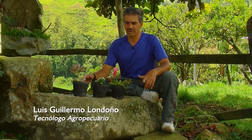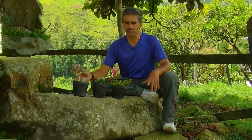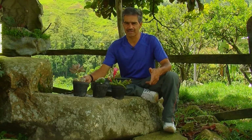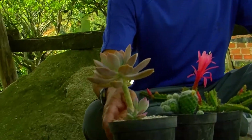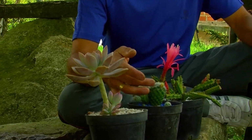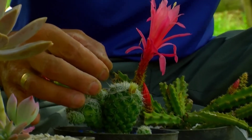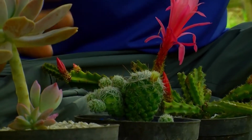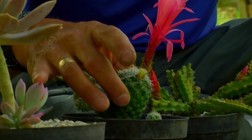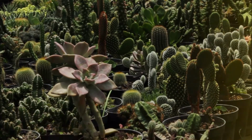We can't say there are great differences or that there is a marked difference between cactus and succulents. Nature provided both species with a system to accumulate water for times of drought. In cactuses, the leaves turned into thorns or needles. There are even some species where the needles prevent radiation from affecting the cactus too much.